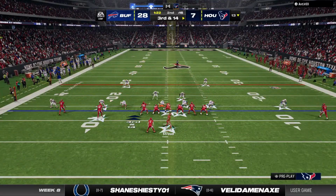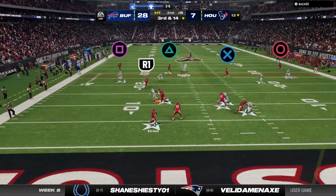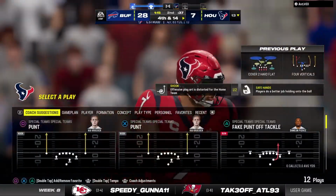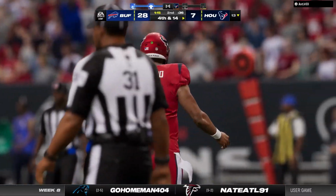Rattler, 18 Rattler. Check out. From the gun on 3rd down, here's Stroud. He's going to fire one deep left sideline. And that will be incomplete. Well, they weren't scared to let it fly, but it falls to the ground and brings up 4th down.